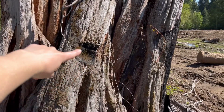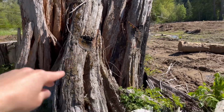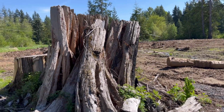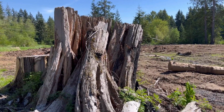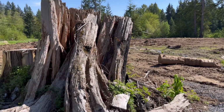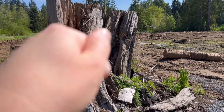They have the divots in them from the springboards they used to notch into the trees back 100 years ago when they were logging it. They would put a springboard into it and then stand up on the springboard, and there would be a person on either side that would be sawing back and forth and back and forth.